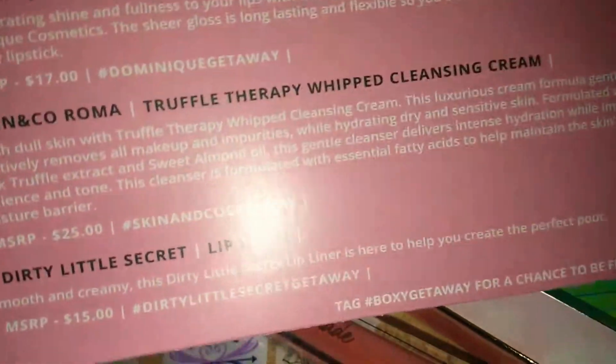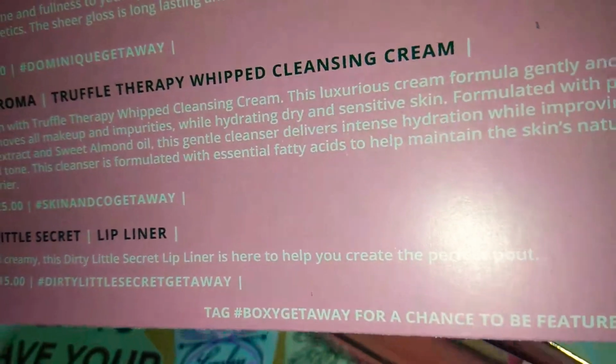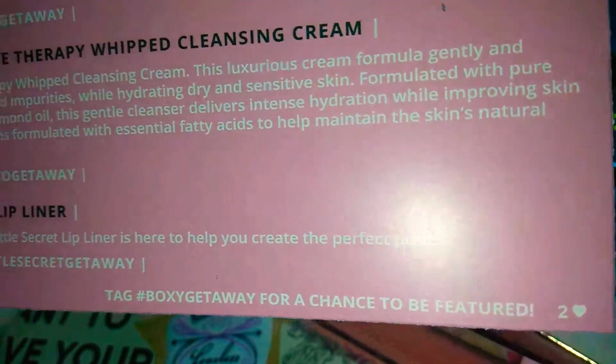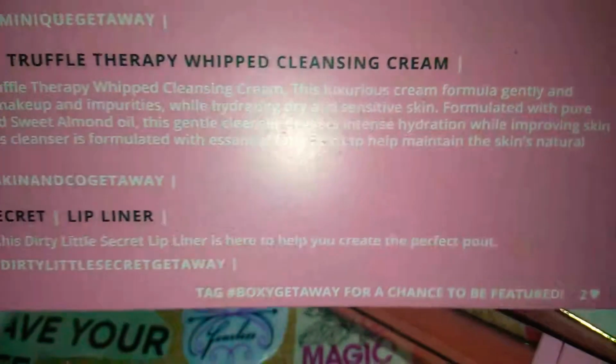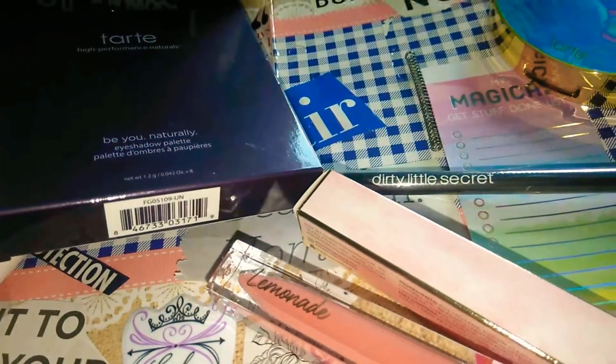Let's see, Dirty Little Secret, $15. Smooth and creamy, this Dirty Little Secret lip liner is here to help you create the perfect pout. Cool. Okay, let's go ahead and open that up and show you guys.